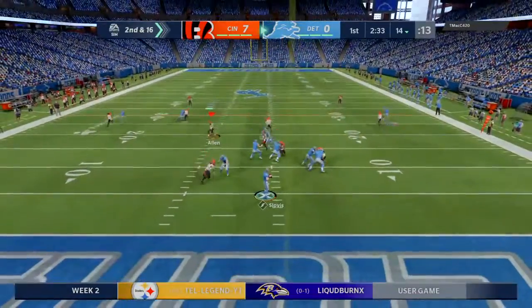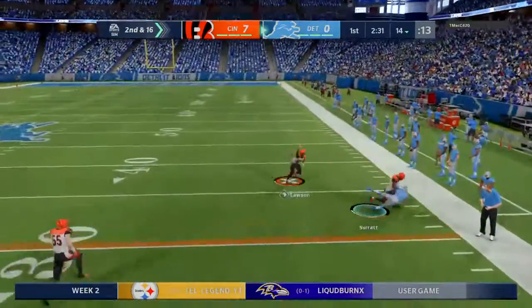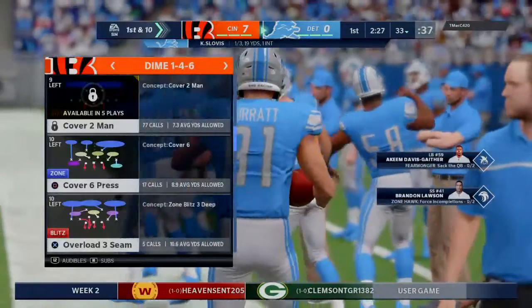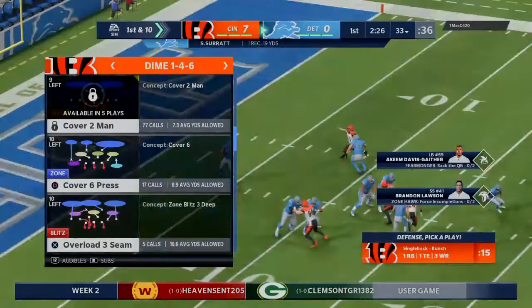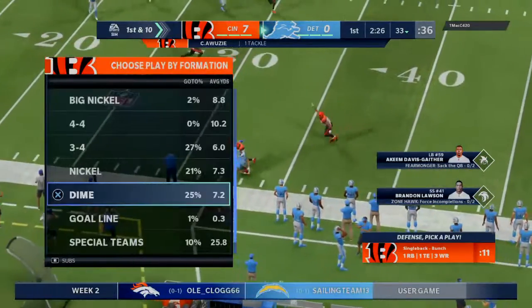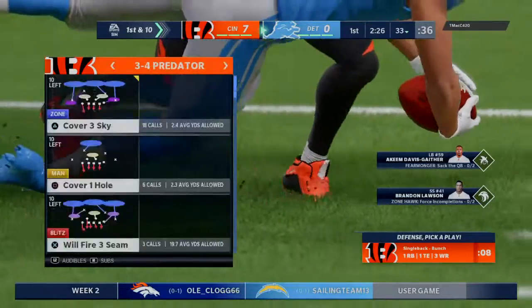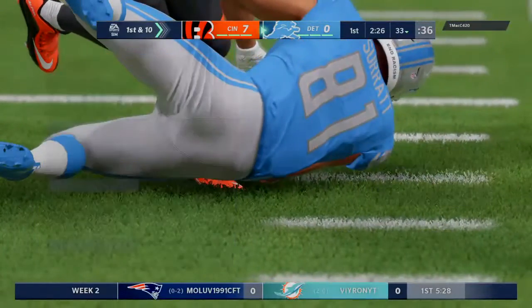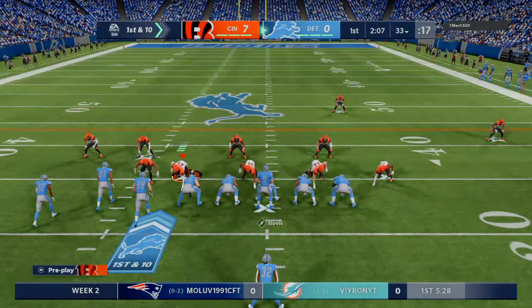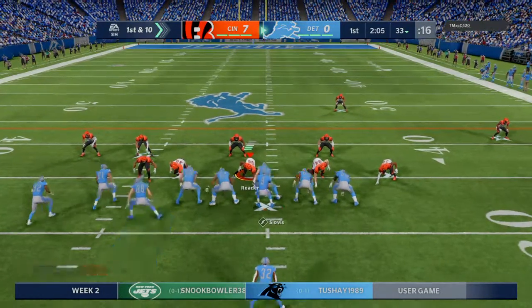2nd and long. And he's got it past the 30 before he's hit and dropped. 19 yards the pickup there. Move the chains. Well, that certainly has to feel good. And it's not all the time that the play caller should get all the credit. Sometimes I think in the huddle, the quarterback just says, hey, who's going to make a play for me? I just need something right here. And the end result there, nice first down.